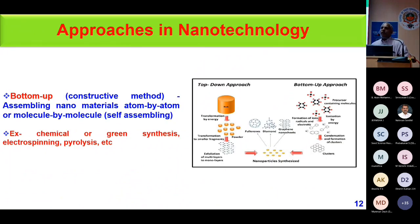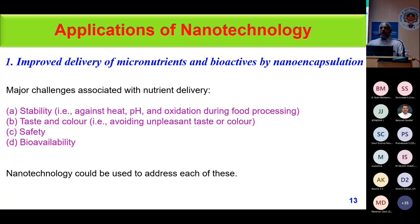The second is the bottom-up approach, which gives a lot of creativity. In top-down, you cut it and end up with that. Here you assemble it, so you have a broader opportunity for assembling it the way you want. This approach is more constructive and gives more opportunities. Examples are green synthesis, electrospinning, and niosomes, and a lot of other technologies, some of which we will be seeing.